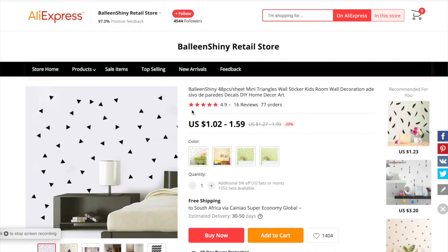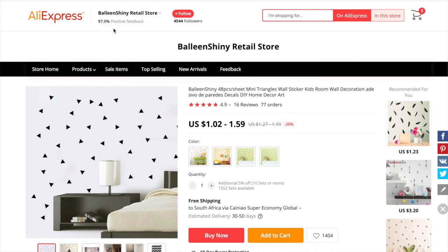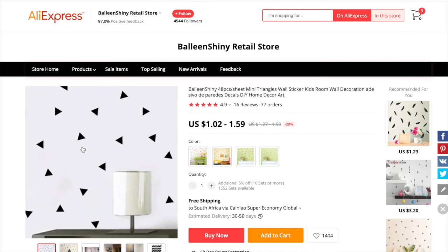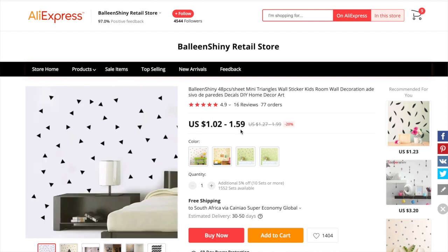So for example, as you can see here with my decals, I bought from a store called Berlin Shiny Retail Store. And you can see here, on the top left, they've got a 97% positive feedback, which is really awesome. You can also see what else they sell, if they've got any sale items, and you can see here the unit price, and that they offer free shipping to South Africa, estimated time 30 to 50 days. And then you can also see the general feedback.